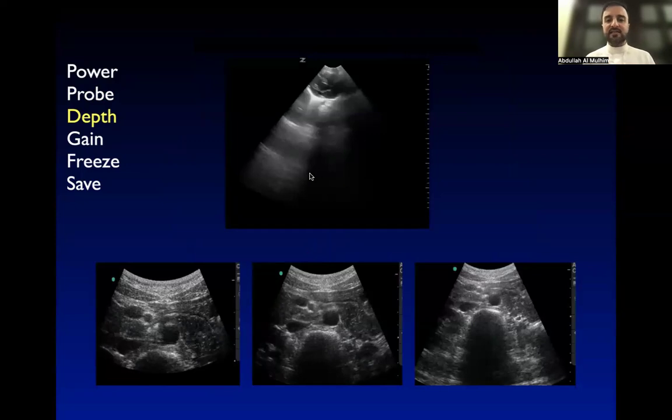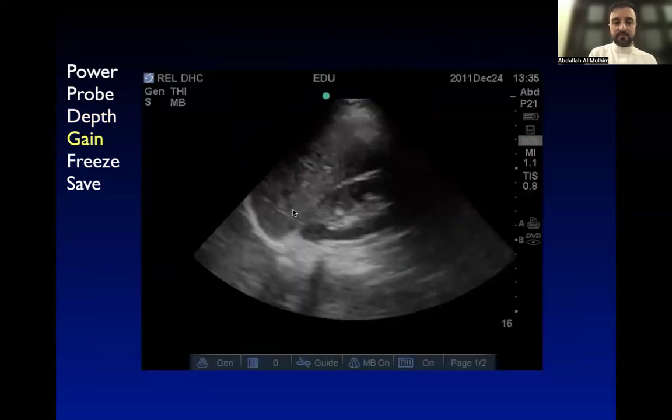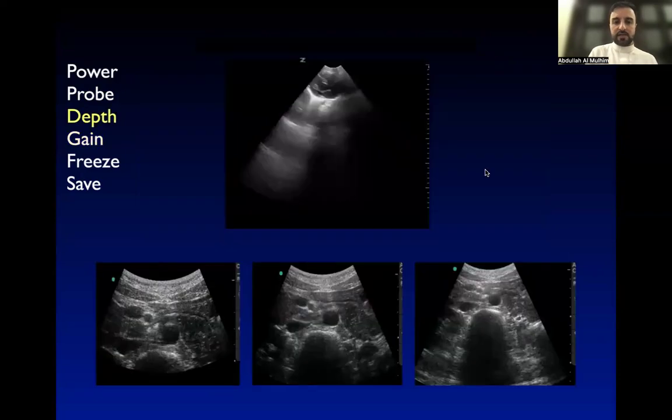If you are seeing at the top of the screen, actually this is the heart. Okay. If you are doing, wait, the video is not working.